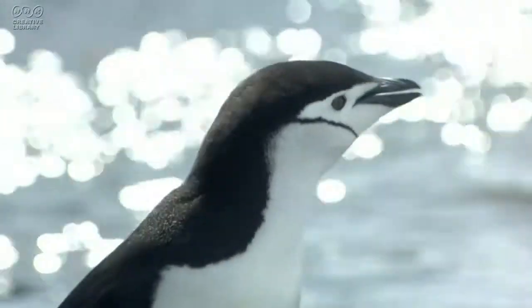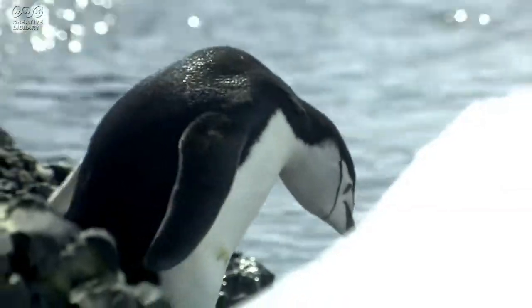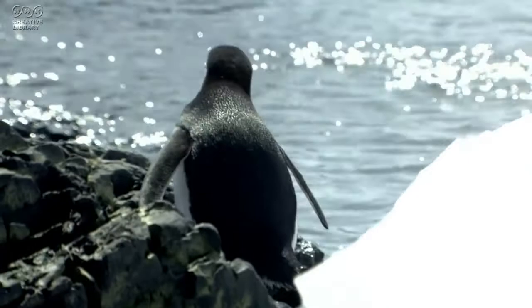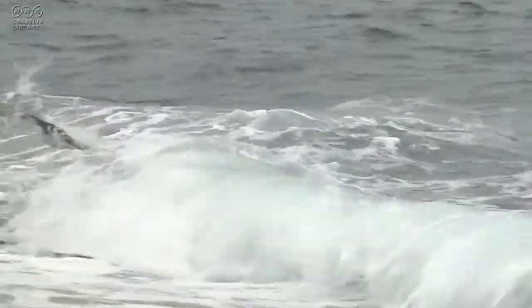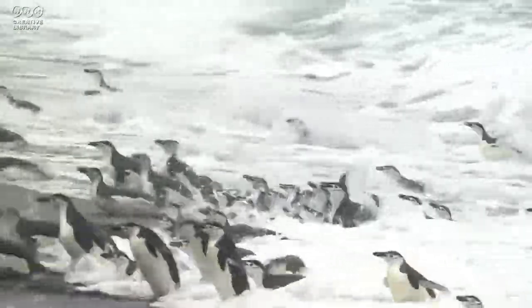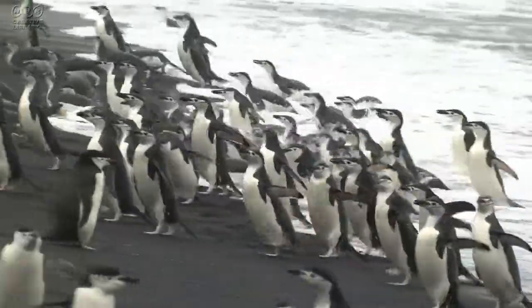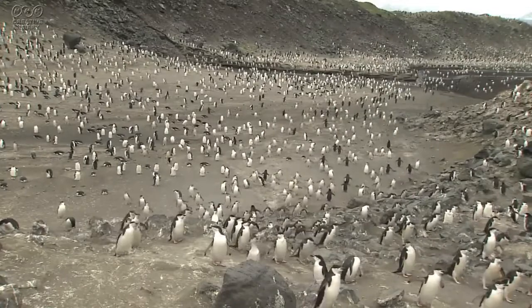This is a chinstrap penguin. A black line looks like a strap. A short summer in Antarctica. Penguins are landing from the sea. So many penguins.